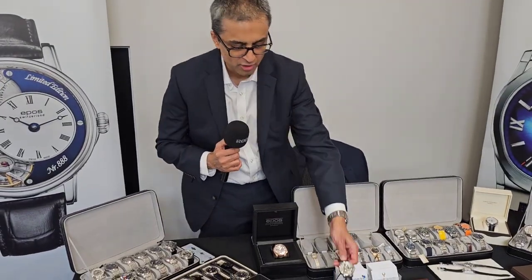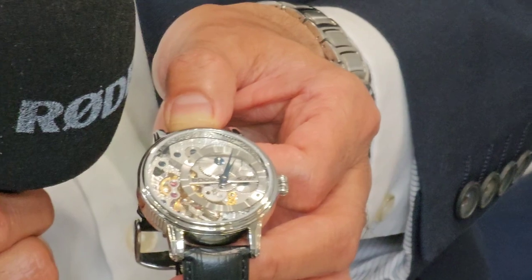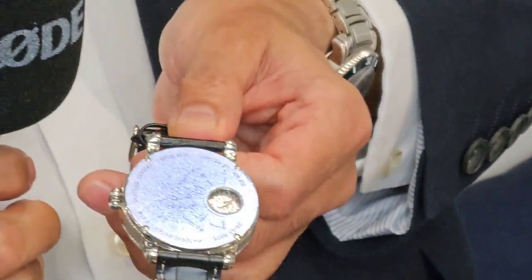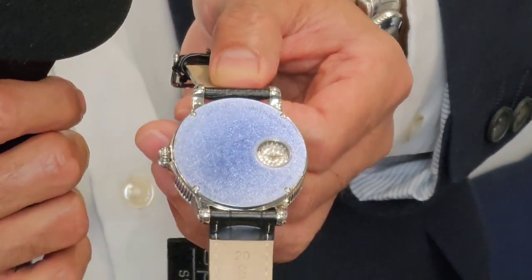And this is the first version of the Verso where you can see the whole movement through the sapphire crystal glass. Amazing. And on the back, they've left the second hand on the back of the movement and engraved a pulsometer on the back there. So amazing, fantastic. See your pulse if you feel like doing so.